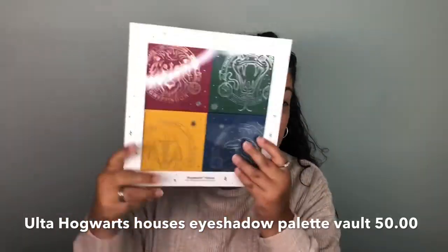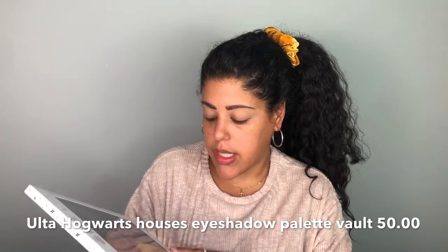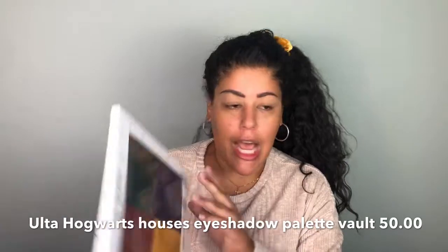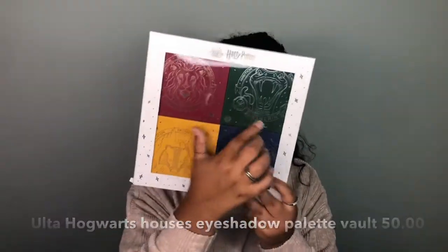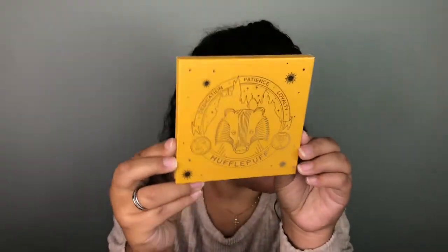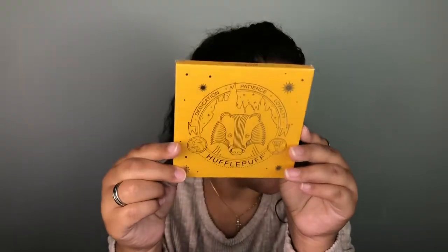Anyway, let's jump into the biggest item in this collection, which is this. This is called the Vault, and this is the Hogwarts Houses eyeshadow palette Vault. So you get 1, 2, 3, 4, one for each house. You have a Gryffindor, a Hufflepuff, a Ravenclaw, and a Slytherin one. I really like the packaging. I'm gonna bring it a little bit closer so you can see, but inlaid with the gold, it's so pretty. This one's a Hufflepuff one.